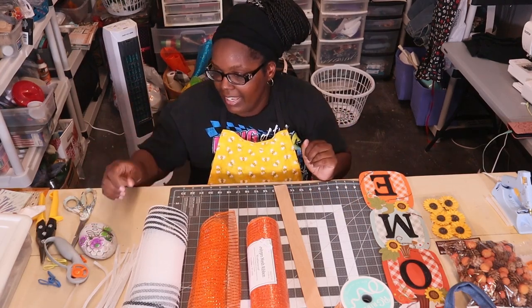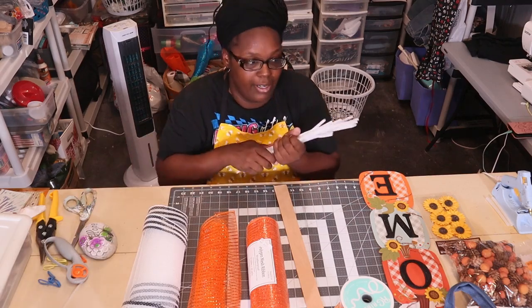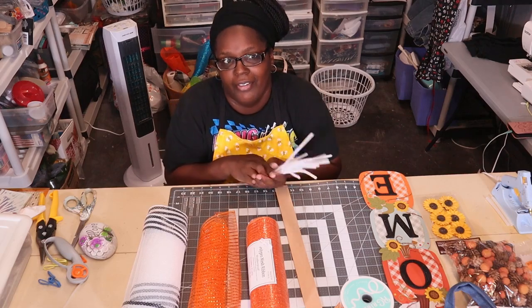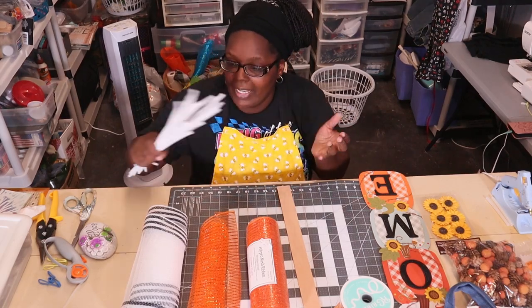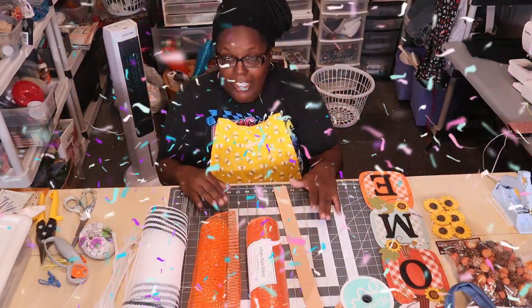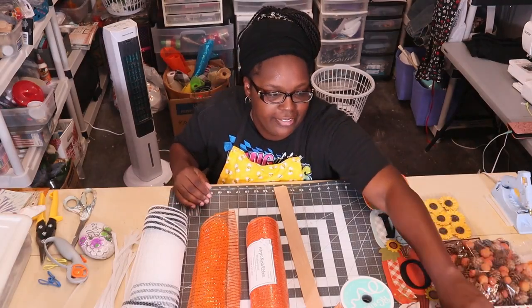It's hot. And I've been wanting to come down here and make a wreath. But it is August the 1st. So I am going to start making my fall collection. So what I decided to make, let me put up this tote.